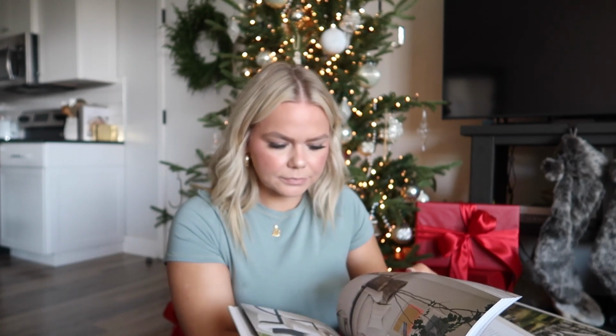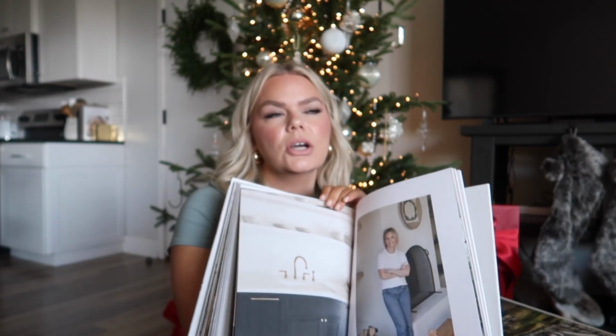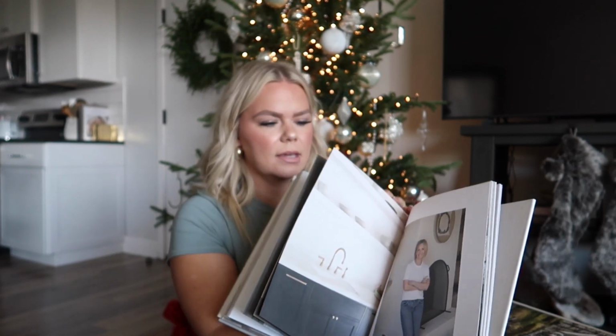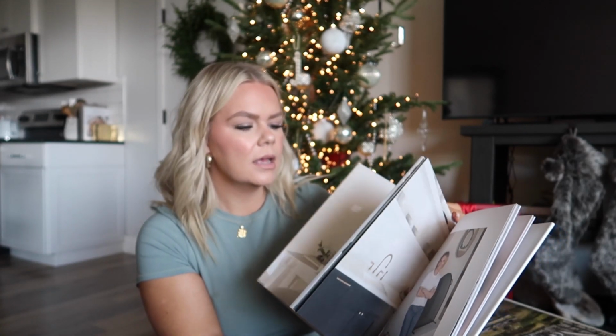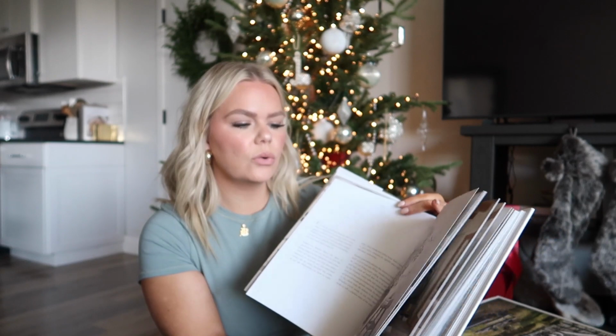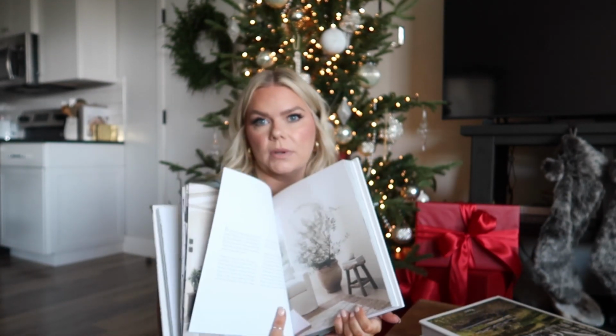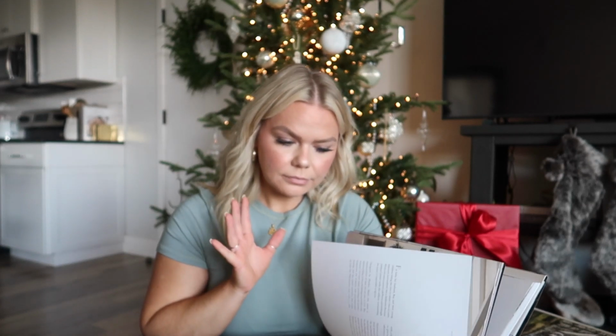That's how I find a lot of home decor inspiration. And this one, I feel like, is such a good book. First of all, it has a few different celebrity homes in here, but I think this one shows the best way to mix in those primitive vintage pieces that I love with modern day clean pieces. So I love this one.